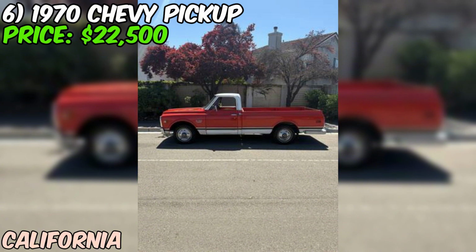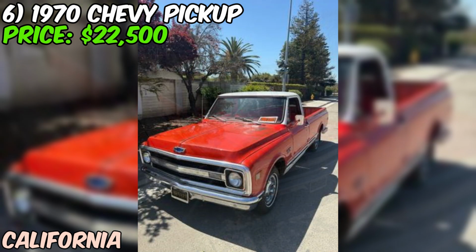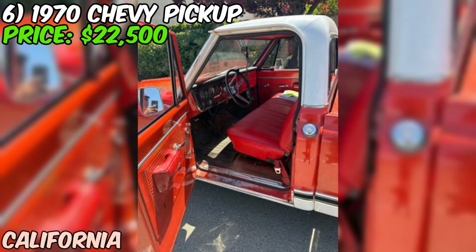Let me tell you about this sweet 1970 Chevy pickup that's up for grabs at $22,500. This is one of those rare finds that still wears its original orange paint, showing off what the seller describes as a beautiful patina. And in today's market, that natural wear is often more desirable than a fresh paint job. We're looking at the classic combination of a 350 V8 paired with a 350 automatic transmission, one of the most reliable powertrains Chevy ever put together.